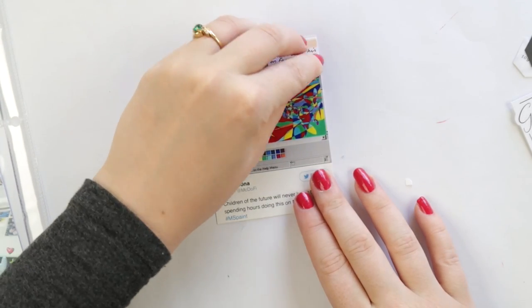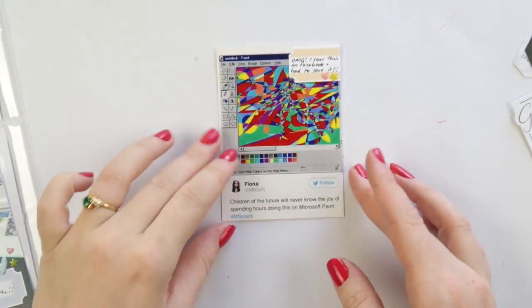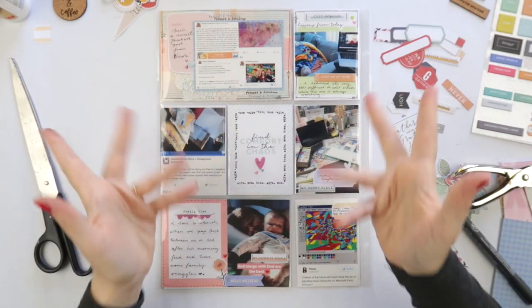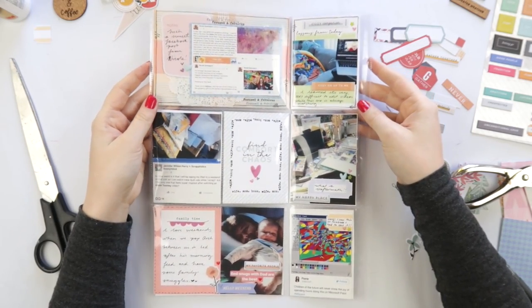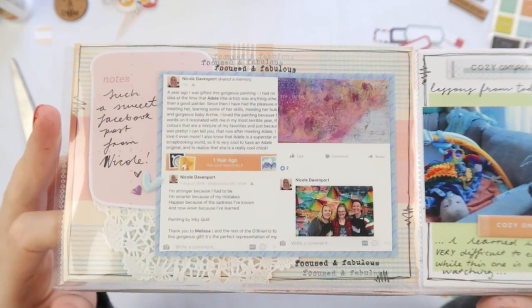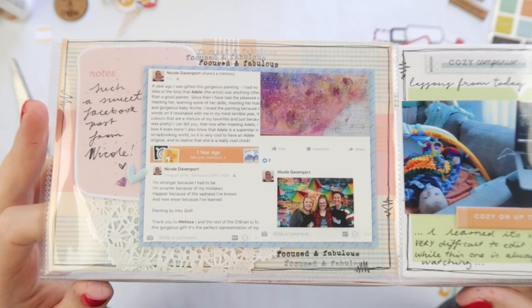Please let me know in the comments if there's anyone else that did this because I saw this and I just went, oh, that was so me. And I feel for the children of the future because they won't, like that post says, they won't understand the joys of wasting hours of experimenting with Paint. Knowing my luck, Archie will probably be fluent in Photoshop by the age of 6 or something ridiculous like that.